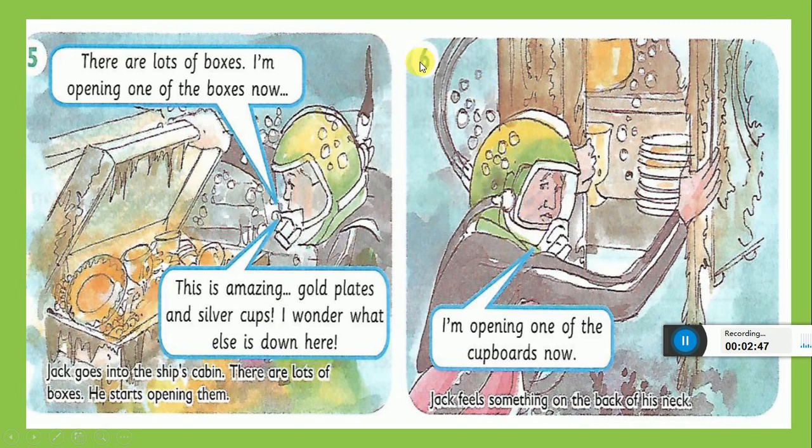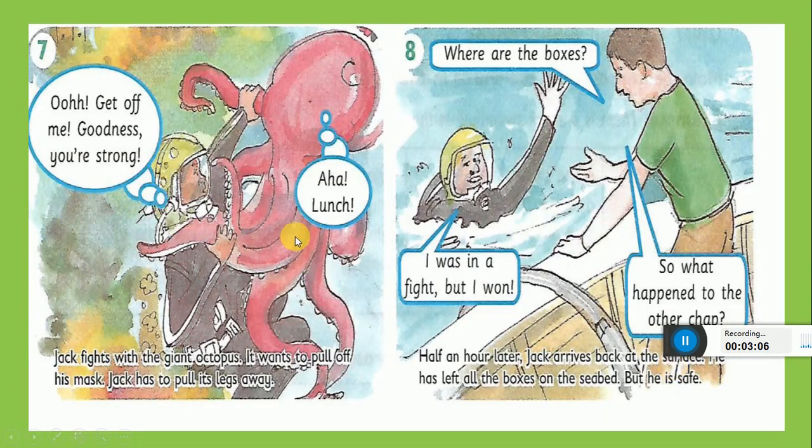And now look at picture number 6. In the ship there was a cupboard. When Jack was opening the cupboard, he felt something on the back of his neck. Let's see what was going to happen.